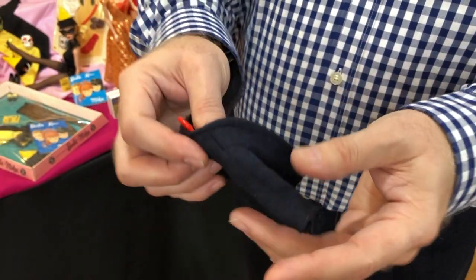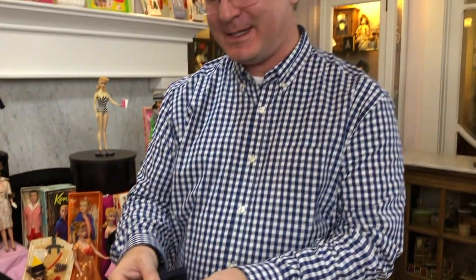But you see that she eliminated bulk for this little 11-inch doll. She eliminated the bulk and ease of production.